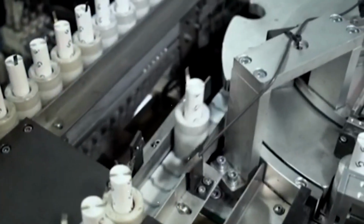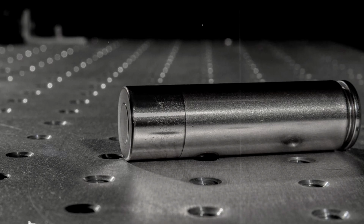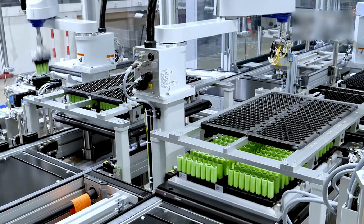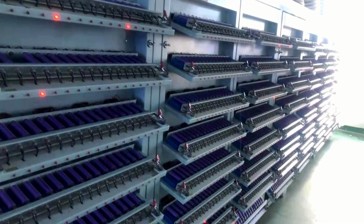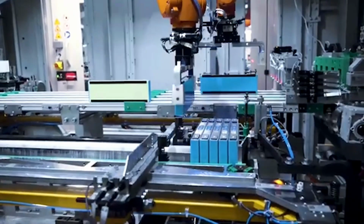The sandwich is then either wound into a spiral, for cylindrical cells, or stacked flat, for prismatic and pouch cells. Cylindrical cells resemble a tightly wound jelly roll, while pouch and prismatic cells are arranged like flat stacks. This structural difference influences how the cells are used in EV battery packs. Once the assembly is complete, the cells are encased in protective shells. Cylindrical cells are placed in metal canisters, while pouch cells are sealed in flexible, vacuum-sealed pouches.